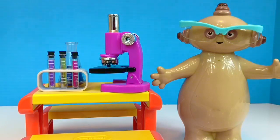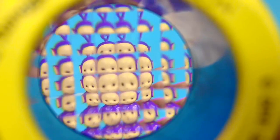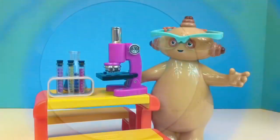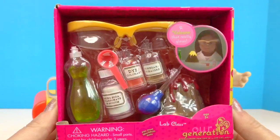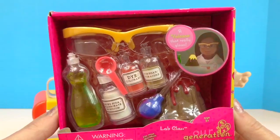Makka Pakka has been in the lab growing bacteria on his petri dish. Let's have a look at his slide. Ooh, this little microorganism looks like Iggle Piggle. And this organism looks like Tinky Winky from the Teletubbies. Organisms live on our skin, on the surface of door handles, and everywhere we go. Next, we will do a lab class using vinegar and baking soda to create a volcano.